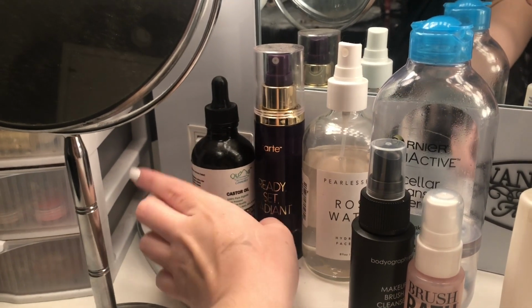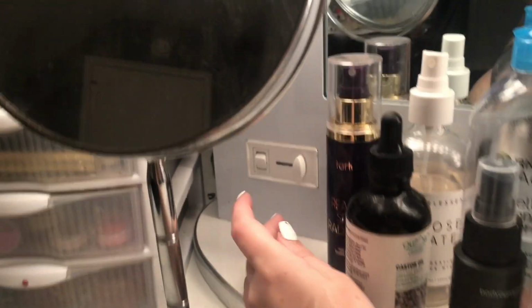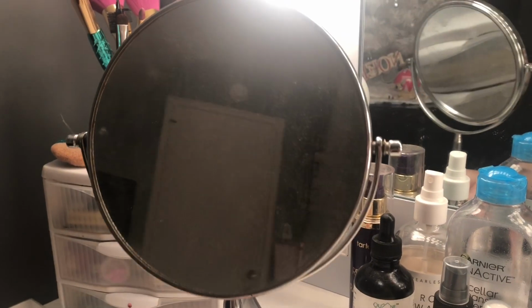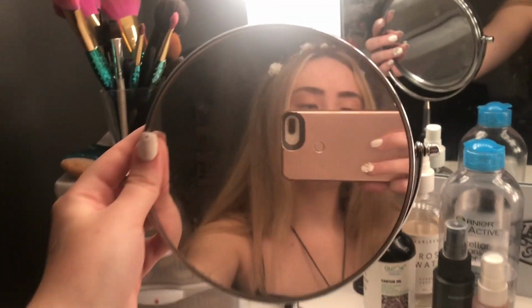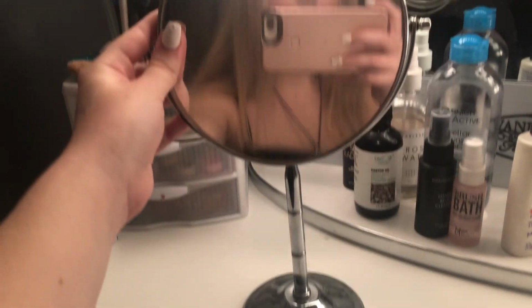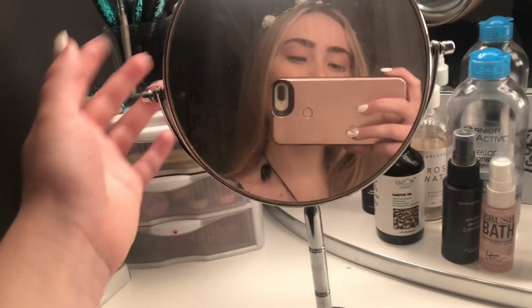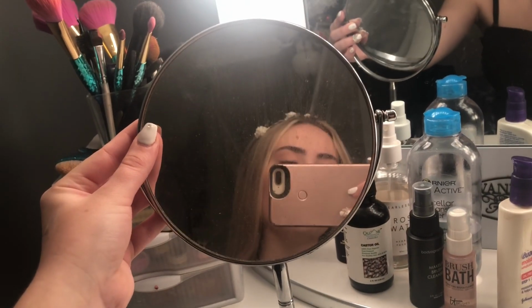Then on the vanity, it's actually really cool. There's light settings, so I can make it dimmer. Ooh. Or really, really bright, which I usually leave it really bright. Then I have my little mirror for like doing my eyeshadow. This is my grandpa's mirror, so it's really special to me.